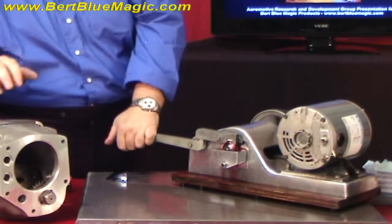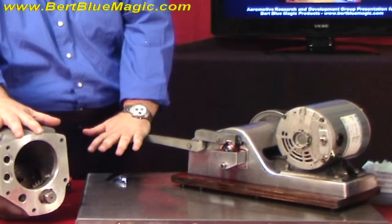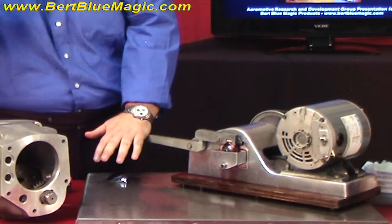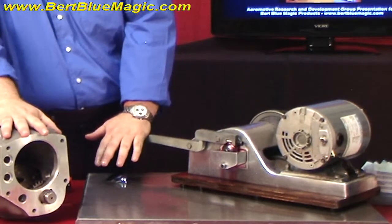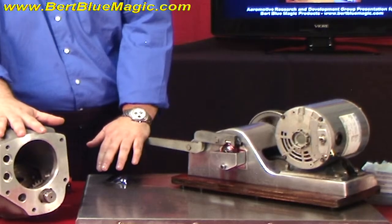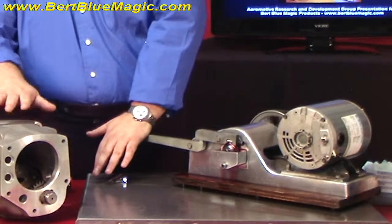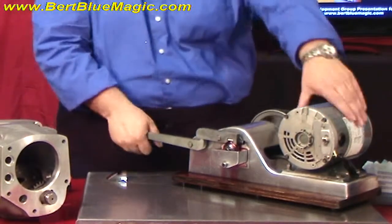Now, this is important here for the Bert transmission. You can see I'm putting some weight on here. You can see it vibrating, okay? Here on the Bert transmission, this fluid can be used both in the old and the new transmission. Also, if you have a transmission, which is a Falcon, it'll work in there also.